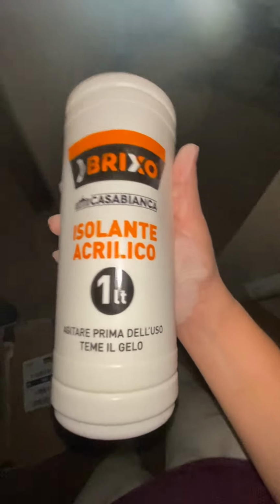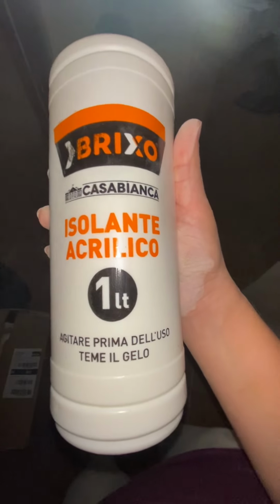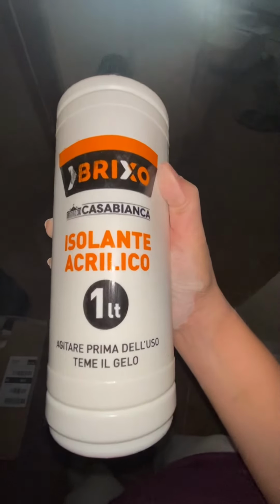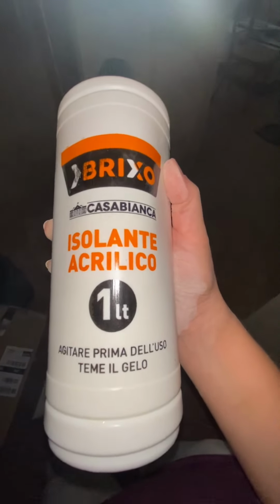Where is it? I think I have it here. Yes, I have it here. So this is what I'm gonna use. It's a primer which is made in acrylic, and this goes up to 5 liters per 1 liter.